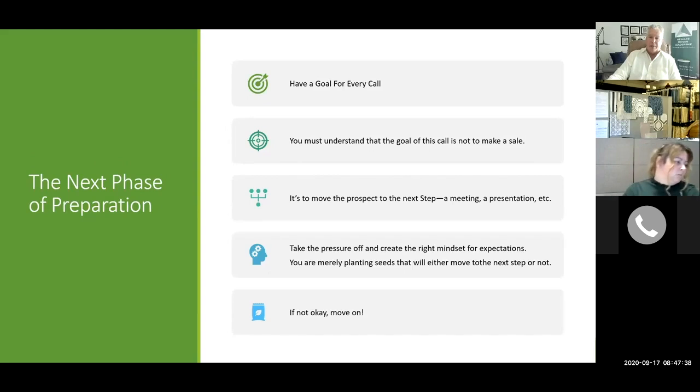The next phase in preparation is, and I dwell a little bit on a couple of these strategies. I promise you, we're not going to go through 11 in this much detail, but this one alone is so important: you've got to have a goal for every call. Why am I calling this person? This is one of those huge mistakes I see way too many salespeople make, they're just dialing for dollars. They're just dialing without the preparation or any thought into what do I want to get out of this call.